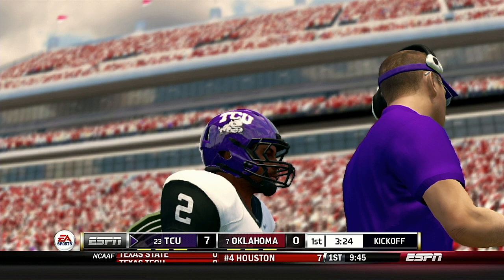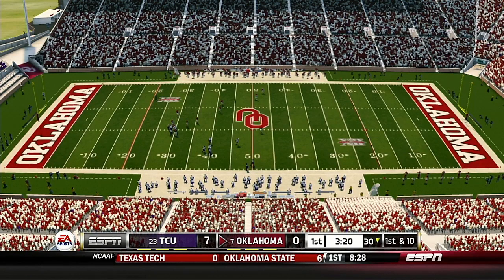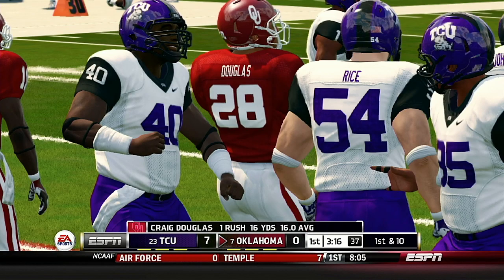Holmes from the 3, and he's tackled to the 30-yard line. So here comes the offense taking the field for the first time today. He's to the 40. And they make the stop right around the 46-yard line. Did you see how much space there was for that tailback up front? You better be thanking his offensive lineman for that.